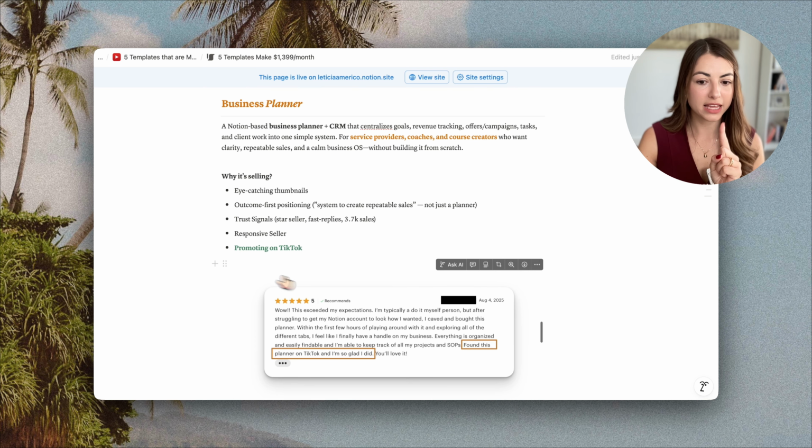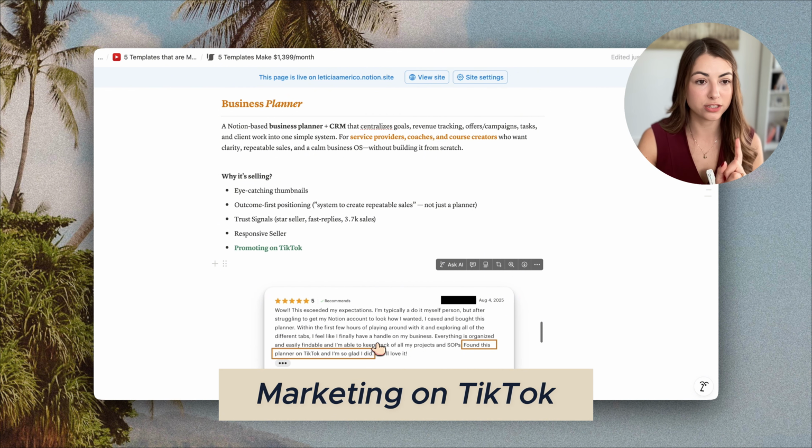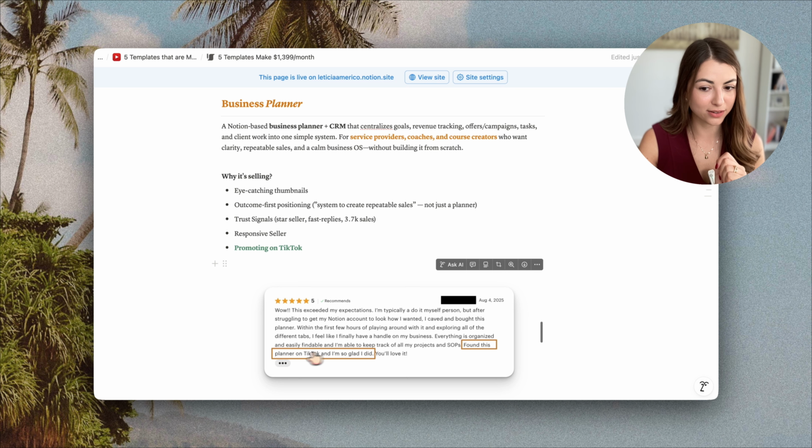And one specific thing that I found different on this shop is that she is actively promoting her templates on TikTok. She's not relying just on Etsy to bring her sales. So you can see one of her recent testimonials, like reviews, said, "I found this planner on TikTok and I'm so glad I did. I love it."